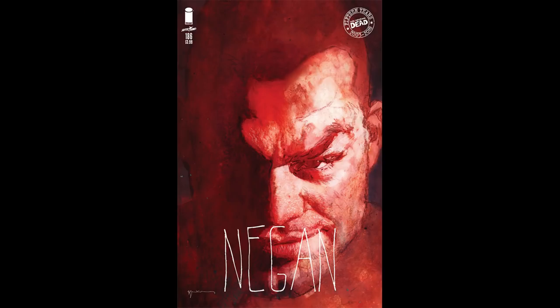And lastly from Image, I'm going to pick up The Walking Dead number 186, the Sienkiewicz 25th anniversary variant. I don't mind the Sienkiewicz Negan cover. I've been collecting most of these character covers, and I don't know, some of the Sienkiewicz ones look really weird. Some of them look really creepy. I don't mind the Negan one, so I'm going to grab that for sure. And that's going to do it for Image.